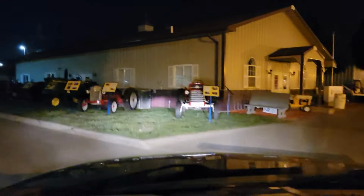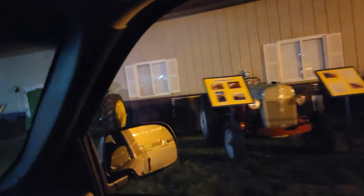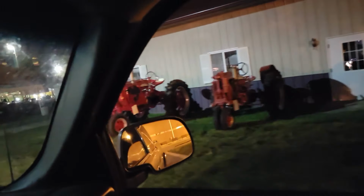Oh, buddy. This is my jam here. These are all 4-H kids redoing these tractors. This stuff gets me excited here. Probably not supposed to be in here. We'll sneak through here.